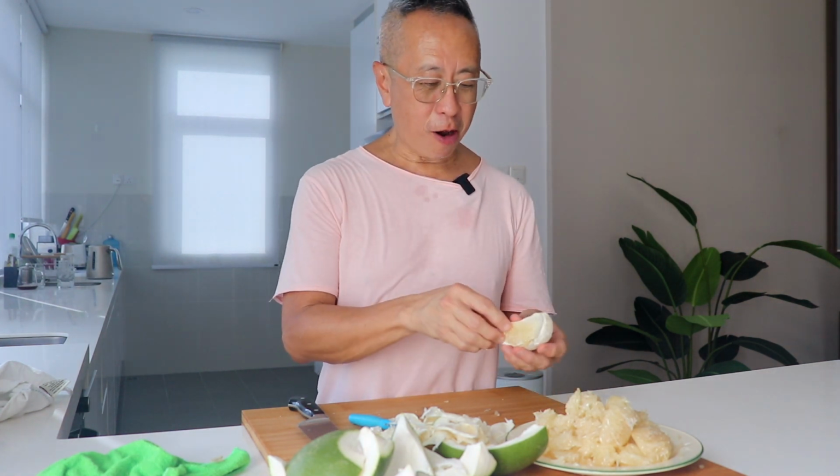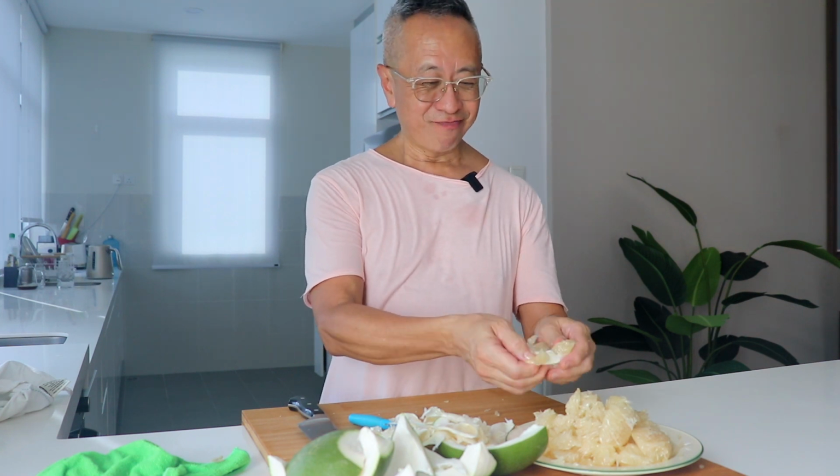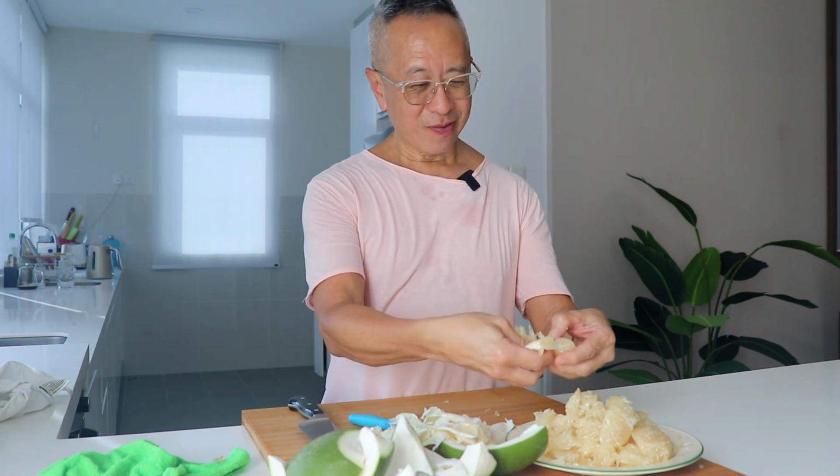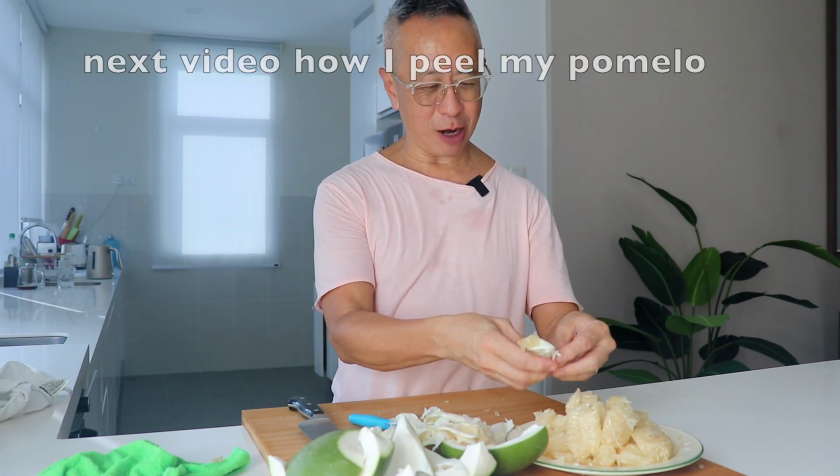One last piece for me to peel. Now, if you ask me, is this worth it? It's a lot of effort peeling this pomelo, but I'm going to show you how to make the pomelo salad.